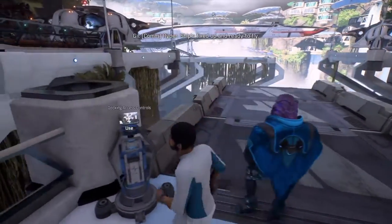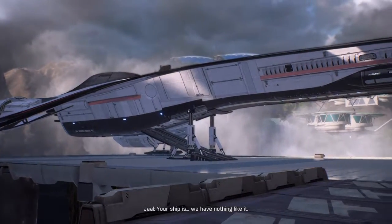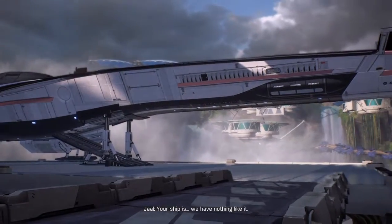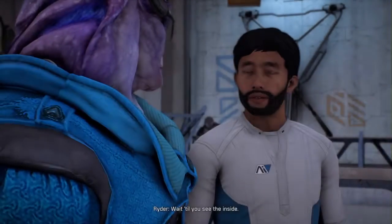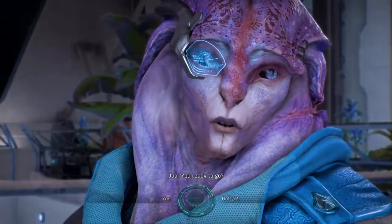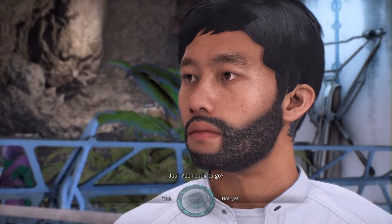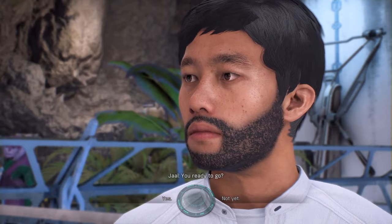Ryder, ship's fixed up and ready to fly. Your ship is... We have nothing like it. Wait till you see the inside. It gets better? Oh, yeah. You ready to go? I'll introduce you to the rest of my crew.